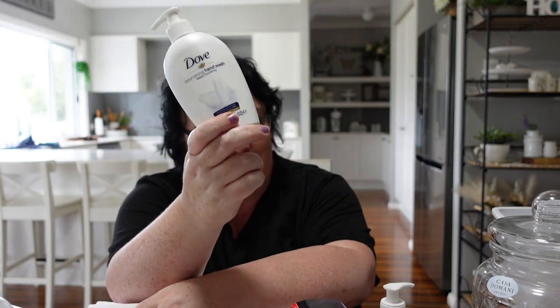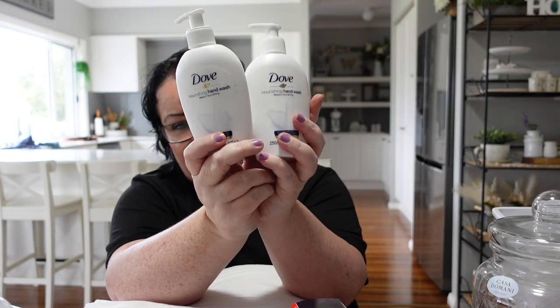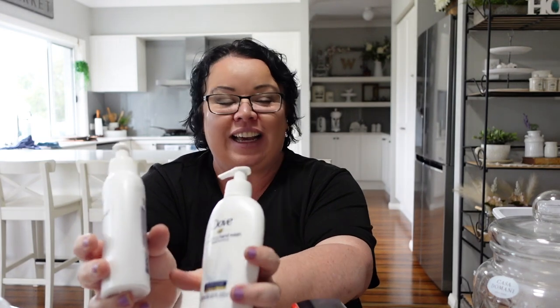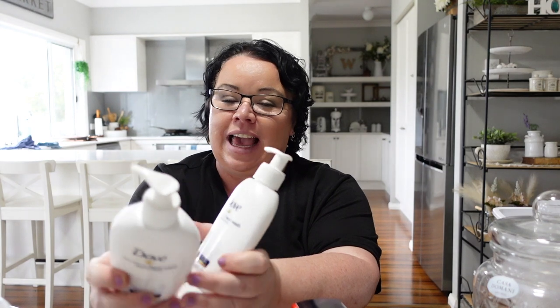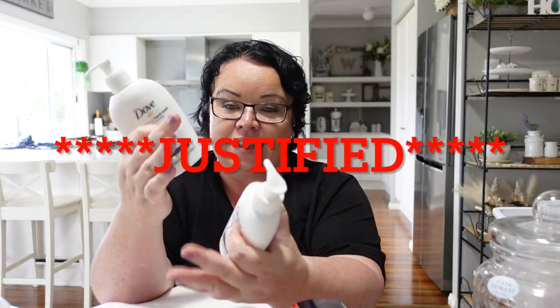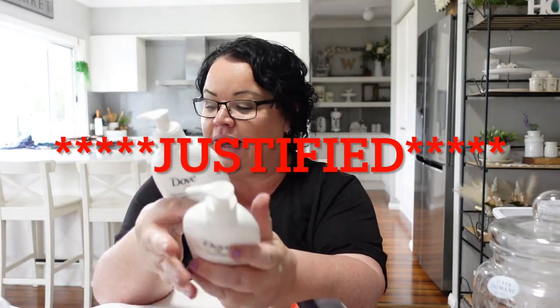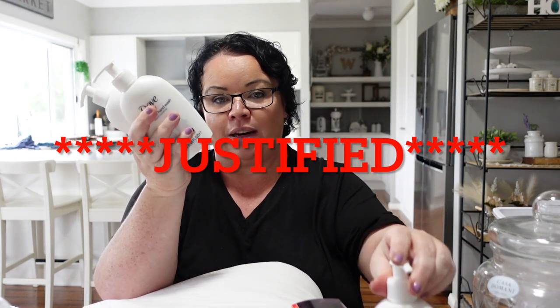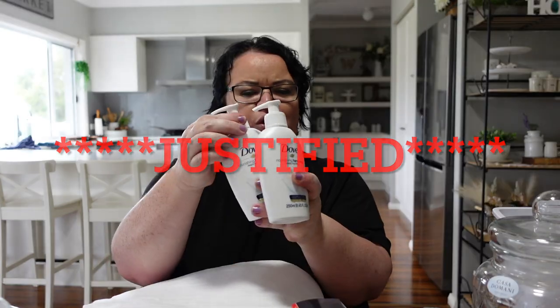Next, I went to the Reject Shop. Found some more Dove hand soap in the Reject Shop. So I may or may not have picked up four of these. I know cleaning supplies and shower supplies, I'm supposed to be dwindling down, but we do use hand soap on the regular. Plus the hand soap containers that we have are 500 mils. Two of these will fill up one container. I did get four, to fill up one for my bathroom and one for the kitchen as well.